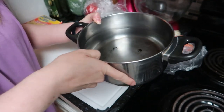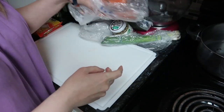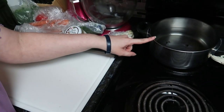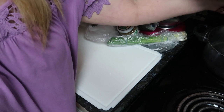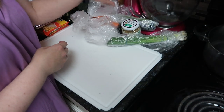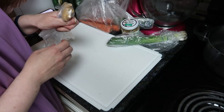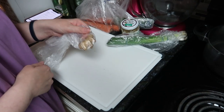Okay, I'm going to start boiling some water while I cut up the vegetables so I can boil the ramen noodles in this bowl right here. So I'll get that going. First, I'm gonna get the ginger, and I'm going to just peel it, and then it's supposed to be 1 tablespoon of finely chopped ginger. So that's what I'm gonna do to this first.